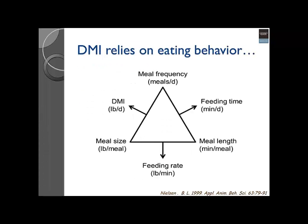And one of the things that we know is that the amount of feed that a cow consumes is going to be inherently tied to her eating behavior. It sounds quite simplistic, but it's good for us to think about the fact that if we want a dairy cow to eat more feed and thus increase her nutrient consumption so that she can meet the demands of increased production, we need to realize that she just doesn't magically eat more feed. She has to actually change some aspect of her eating behavior to realize that change in intake.